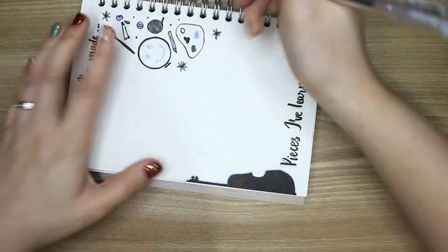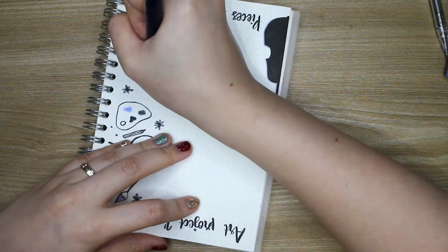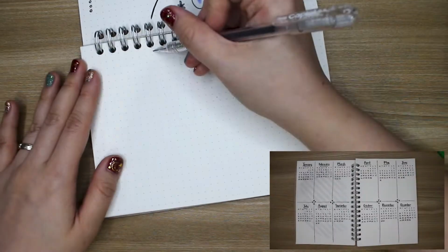Wish me luck! For keeping my theme going, I'm using the same style of the line as the one that I use for my calendar.